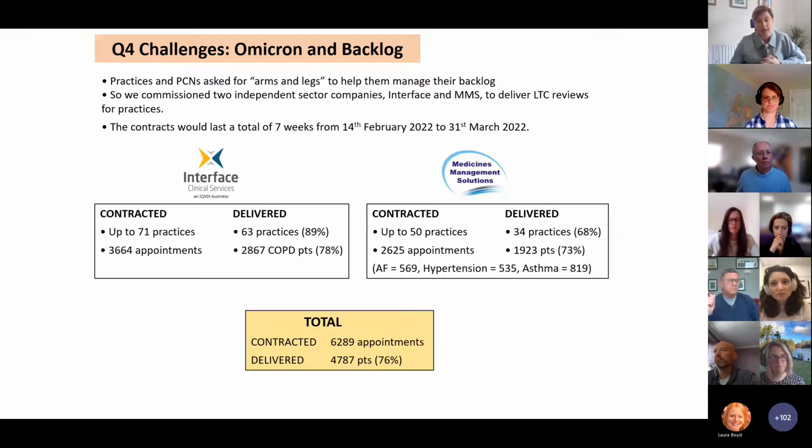And so we did that by commissioning 2 providers to work with us to do reviews of patients with COPD, which was a particular area of high burden, it'll be no different to any other system, I'm sure. They supported practices with doing the COPD reviews for their most high risk patients identified through proactive care at home. And we had a separate provider do hypertension, AF and asthma reviews. So you can see there basically in the space of 7 weeks, they worked with about 100 practices, because not every practice had high risk patients in them, as you can imagine. So it was really about focusing them on the areas of greatest need.